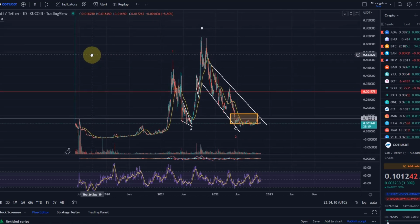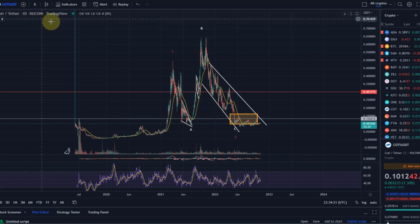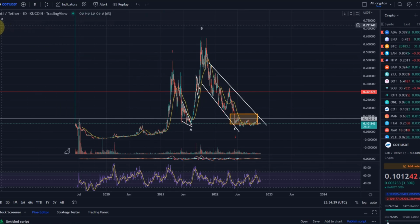But we start here at the daily chart. I want to take a look at the longer time frame targets. And what you need to understand is that I look at this chart on Kucoin. The Coinbase chart looks a bit different, but the Kucoin chart looks a bit more trustworthy. This chart also has a decent chart history since 2019.